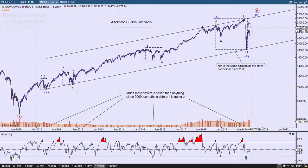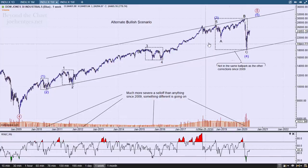But then when you start looking at how big this corrective pattern is, it doesn't even look like it's in the same ballpark as the rest of them. It just doesn't make sense. It just doesn't fit.